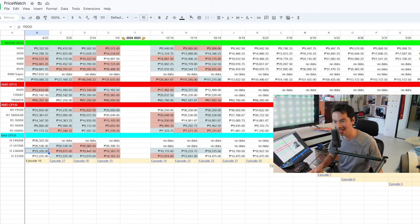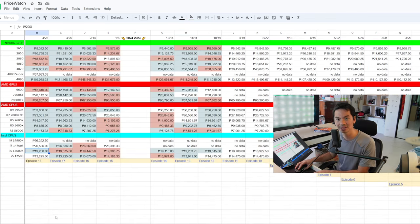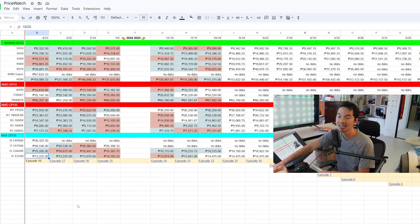14700K, no price change. 13600K, slight price decrease. Although this is hard to find. I think only two stores had it. Our suppliers also are selling 14th gen na, hindi na yung 13th gen Intel. And towards the sort of entry level or previous generations of Intel na medyo modern pa rin is the 12500 at 13,000. No price change there.